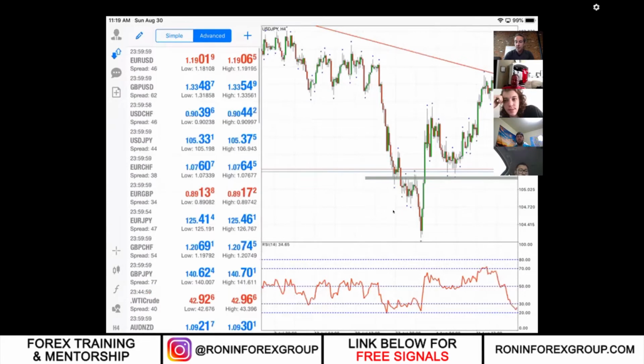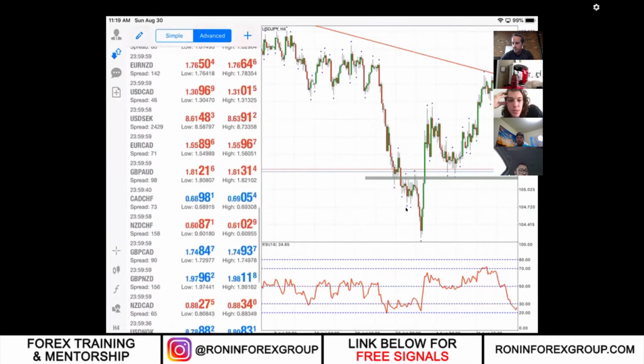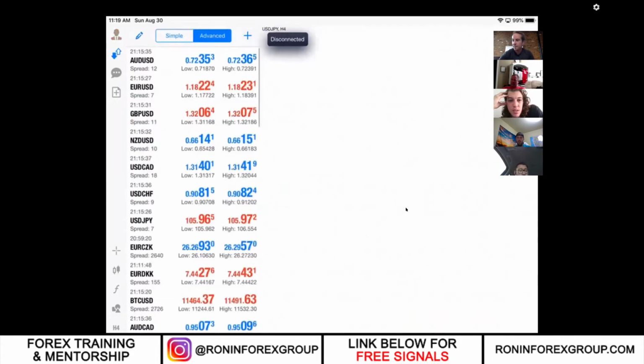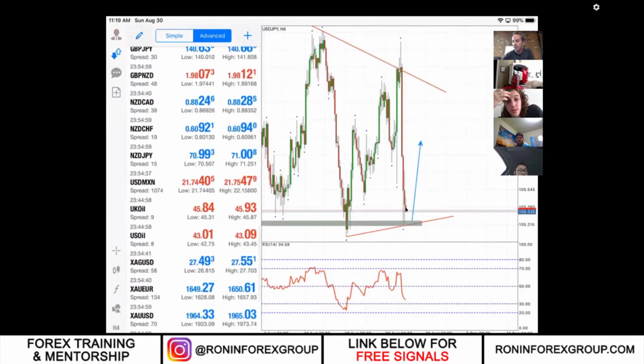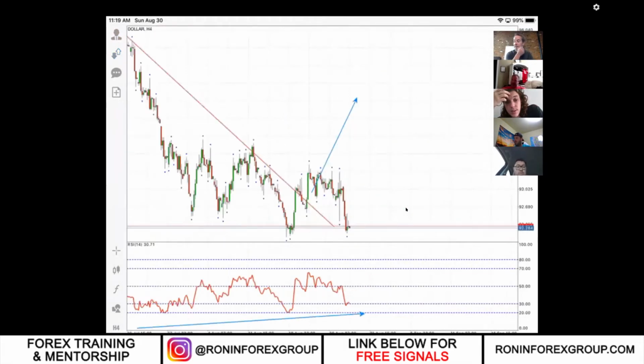So what does DXY look like? Because all of these so far we've been comparing USD pairs, and I just wonder, do we expect the dollar to get weaker or stronger this week? Yeah. Right now I'm showing a lot of potential for dollar strength. The setups are here for dollar strength, but they were last week as well, is the thing.